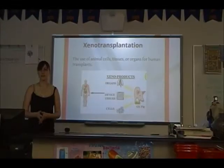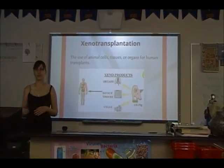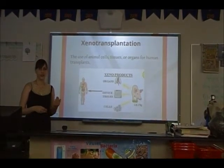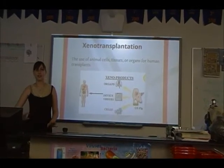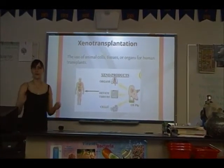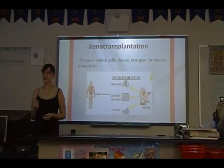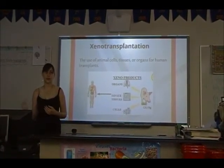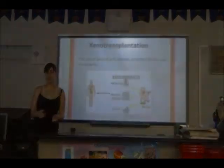So one of the ways that transgenic animals are mainly used in the medical industry is through xenotransplantation. Xenotransplantation is the use of animal cells, tissues, and organs for human transplants. So basically you could take a heart from a pig and use it for a transplant to a human. Pigs are also able to produce human hemoglobin, which is the essential oxygen-carrying component of blood, and this could be used for transfusions from animal to human. It can also be stored longer than blood donations from humans.